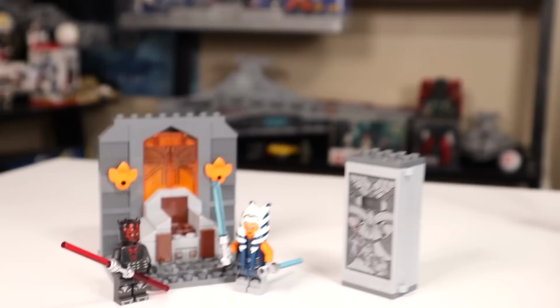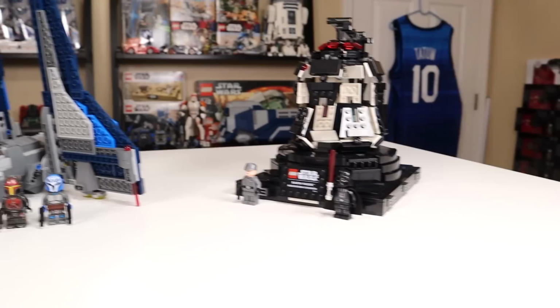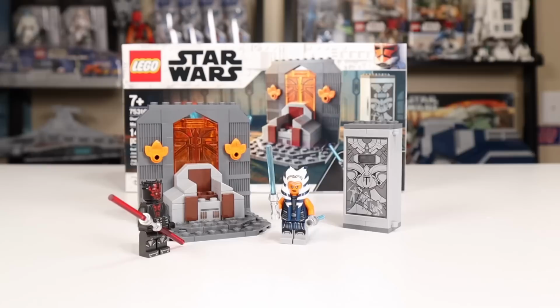So these are the three most accurate sets of the Summer Wave, although I wouldn't say any of these blow me away with their accuracy. I think there's definitely better options from years past, but I had to pick something, so these are what got picked. To me, there's only one set that fit the parameters for worst value, and it's the Duel on Mandalore.